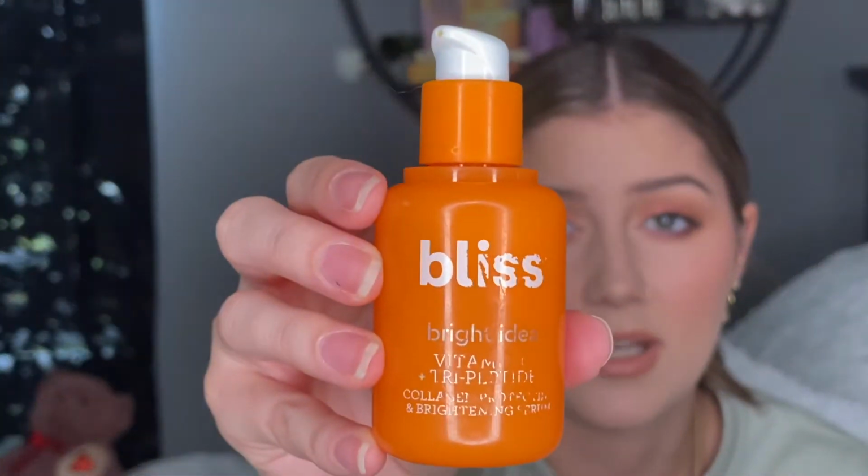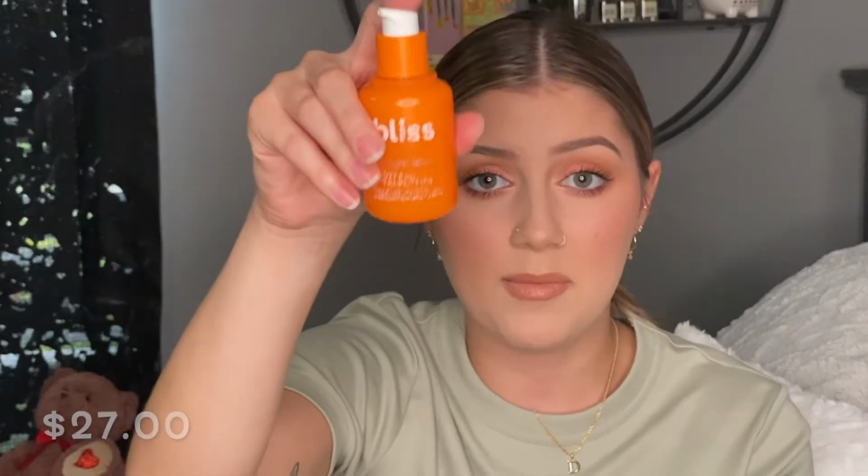And another skincare product. I think you guys have heard me talk about this. This is my Bliss Bright Idea Vitamin Triple Peptide Collagen something brightening serum. The labeling is coming off because, you know, I used it for a while. I already am using another one of these. I love this vitamin C serum. Vitamin C is really great for brightening the skin. If you have acne scars, sunspots, age spots, you should use vitamin C in your routine.